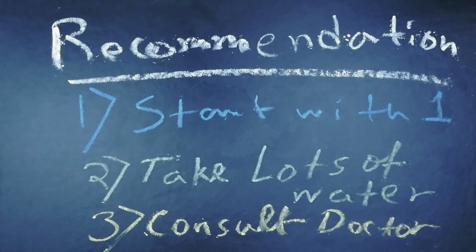2, take a lot of water. Most of the time, bump up your water intake to double your usual intake. And 3, the most important one, it's always good to consult a doctor before you start this schedule. But even if you don't consult a doctor before starting the schedule, during the schedule, if you feel different, if you don't feel comfortable, please do consult a doctor.